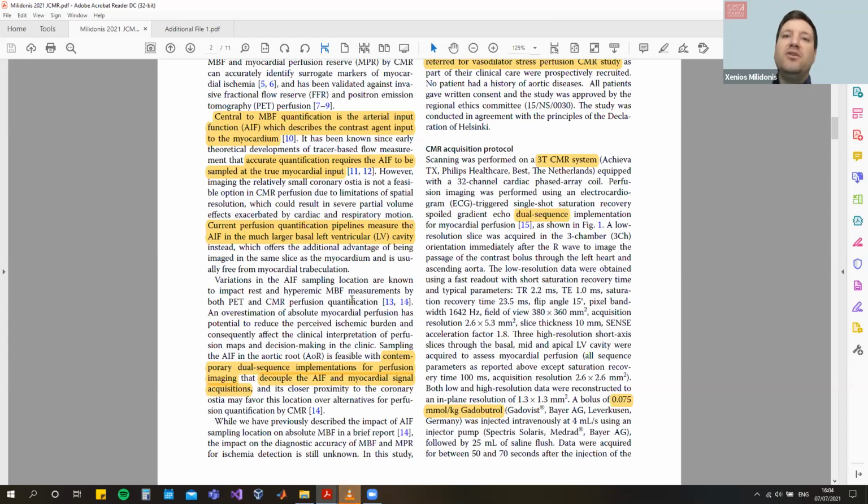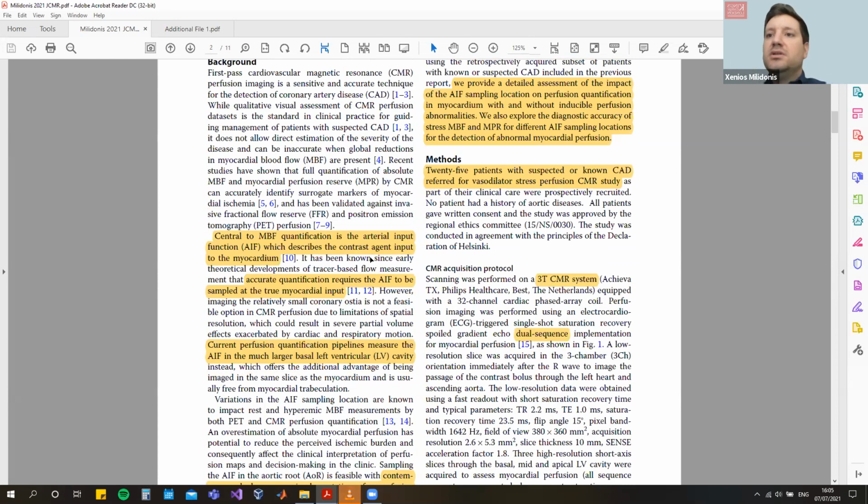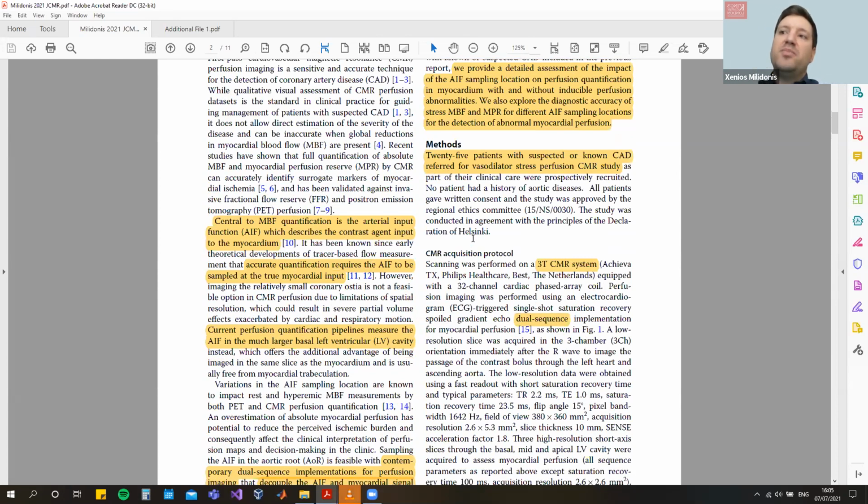We explored the capability of contemporary dual sequence implementations that decouple the AIF slice from the 3 myocardial slices to assess the impact of various AIF sample locations on perfusion quantification, and also explore the diagnostic accuracy of the corresponding stress MBF and MPR for the detection of abnormal myocardial perfusion. So what we did is to prospectively recruit 25 patients with suspected or known coronary artery disease, referred to our 3 Tesla CMR facility for a stress perfusion assessment.